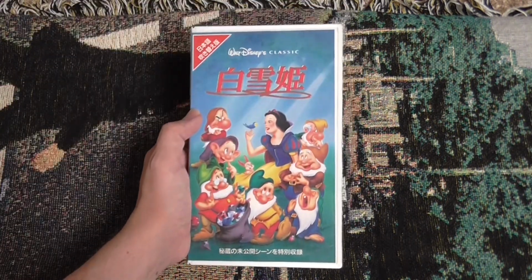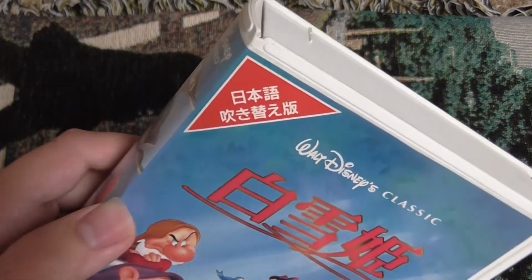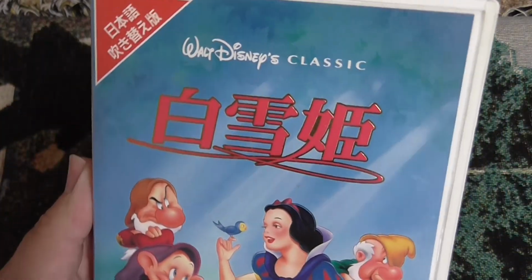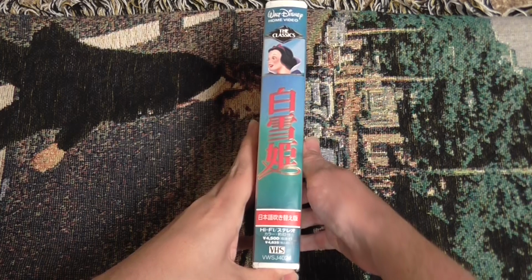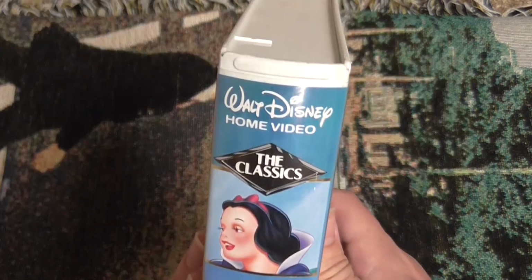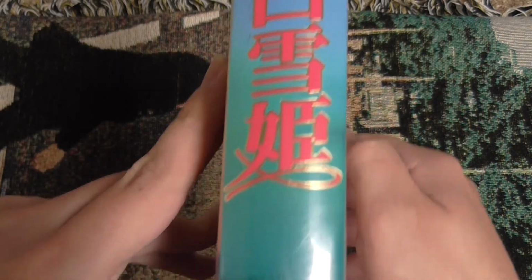And here we have another Japanese Disney VHS release. This is for Snow White and the Seven Dwarfs. This is in Japanese language. No English subtitles, just completely in Japanese. And this cover artwork is also unique to this release because I don't think I've seen that cover used on any other VHS release or Laserdisc release of Snow White in any Western territory. Certainly not here, and certainly not in the UK.